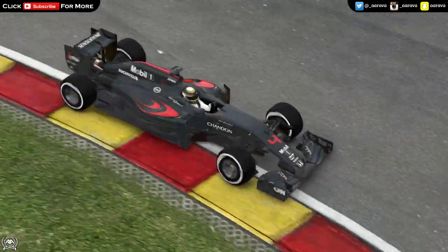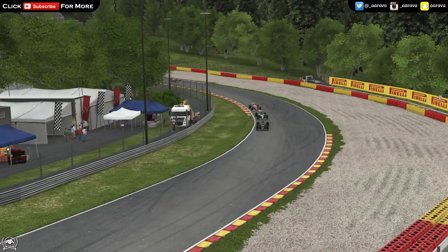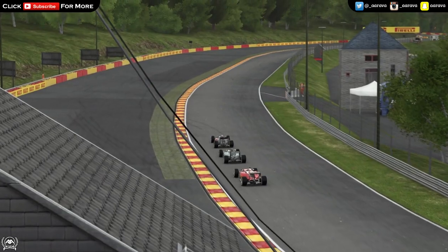He doesn't have anything to match for us down the brake zone, but onto the back straight towards Blanchimont. This will be another try for Nico Rosberg and maybe Sebastian Vettel. We're covered by 1 second.